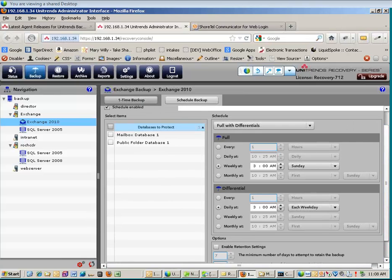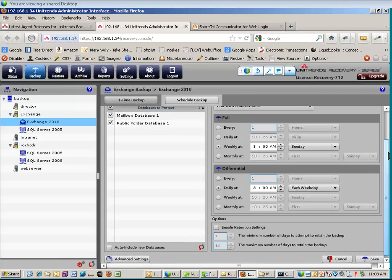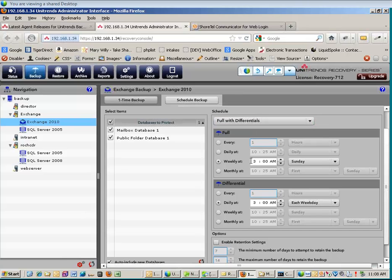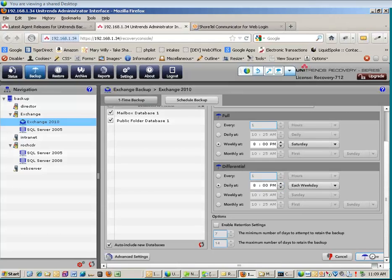All right. So for Exchange, we can just choose the databases to protect here. I'm going to protect both of them. Right here you can choose to auto-include new databases. So if it detects a new database, it can just auto-add it to your existing schedule. That'd be good, yeah. So for the full with differentials, do we want to run those at the same time as everything else, basically? Yeah, I guess so. Do you want to take your fulls every Sunday, every Friday, every Saturday? Let's do Saturday for the full. So it goes off at 8. And then the dailies, it goes off at 8. Save.